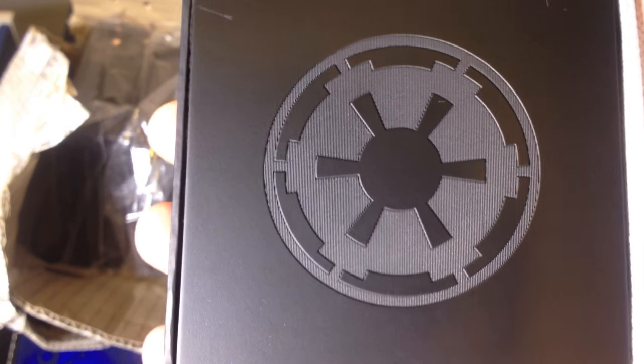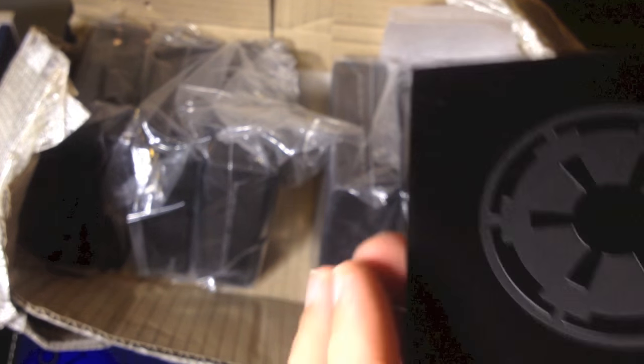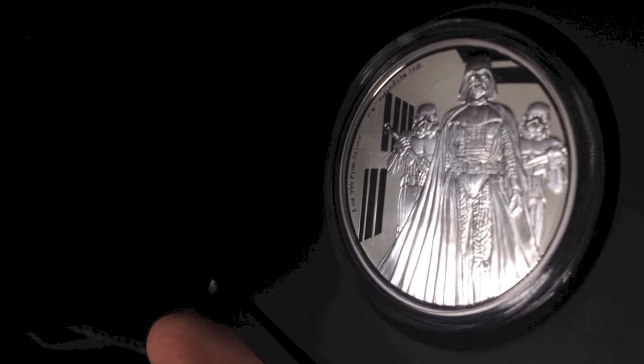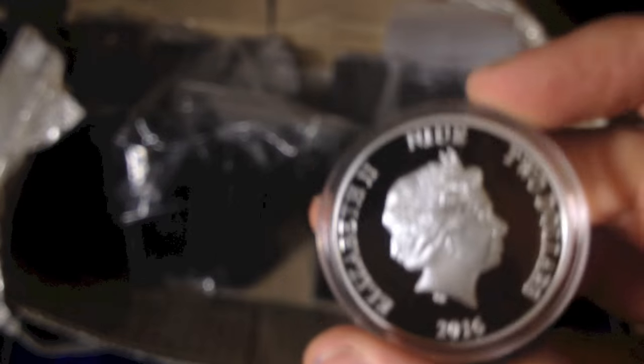And on the box cover, it looks like we've got the Imperial Crest was a six-spoke symbol of Sheev Palpatine's Galactic Empire. It donned many things Imperial, from uniforms and starships to flags and propaganda posters. There's the coin. See if I can, there we go, that looks a bit better. Try and get it as in focus as I can for you. It's going to be pretty cool because it's Star Wars after all.